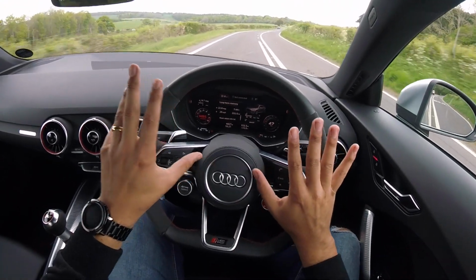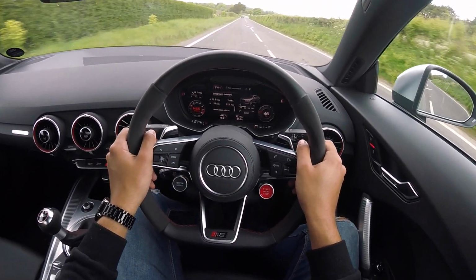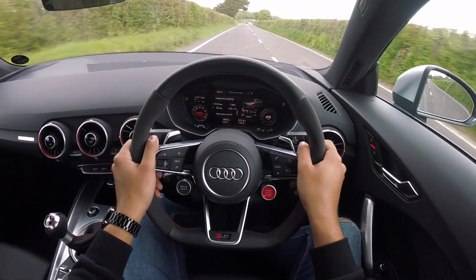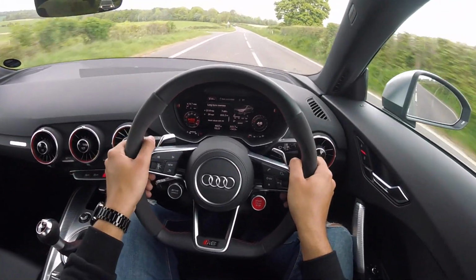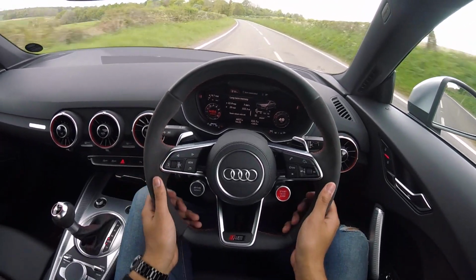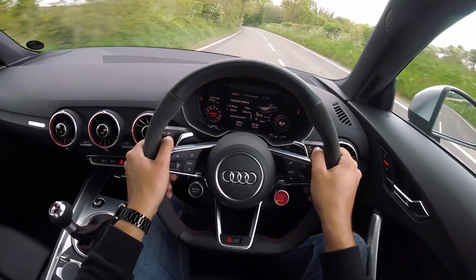Just realised I haven't got my driving gloves on. No, what have I done? To be fair, it's been a very jam-packed day, and I was a bit rushed setting up for this video, so yes, the driving gloves are not present today, which is a shame because they're black and red, so they would suit the interior very nicely, but hey ho. At least I get to enjoy the Alcantara on the steering wheel. It feels really premium in the hands, and it feels, you know, proper supercar like.